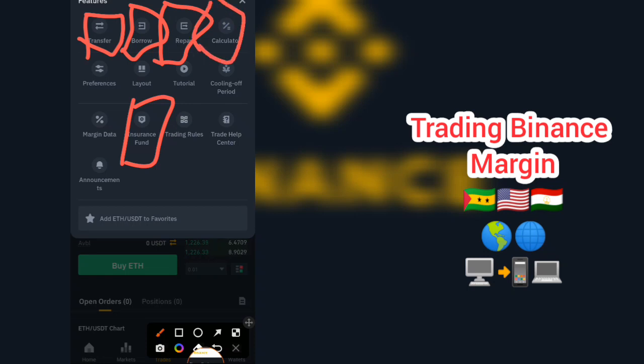Now this calculator gives you the opportunity to see your estimated profits when you invest in particular assets. It gives you an opportunity to know what to expect, and also to see the losses that you can expect. This just gives you an opportunity to calculate whatever transactions you want to make using the Binance margin.